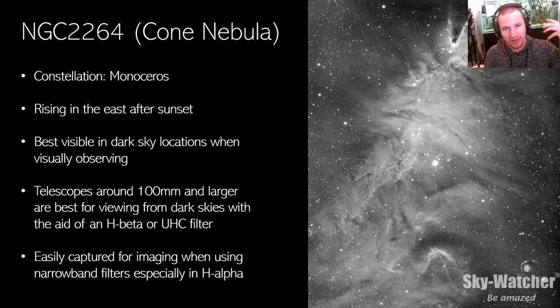And like I said before, the nice thing about it is because of where it's positioned and how long the nights are right now, you can get a lot of time on this object in one evening, especially over the next week or two when the moon isn't really obtrusive in the nighttime sky. And if you are imaging in town, it reacts really well to those narrowband filters because it is also an emission nebula. So, very cool target to see.